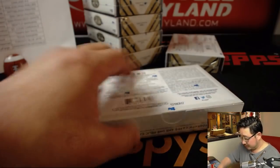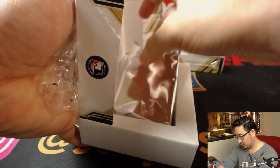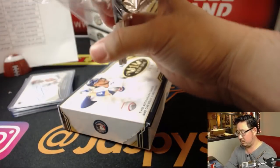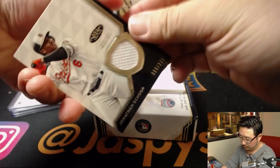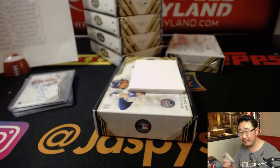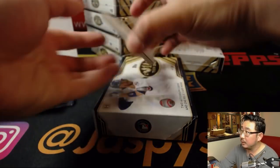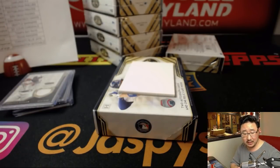Next box. Jonathan Schoop, out of 335, relic for EA. And the Angels. Tigers, Michael Fulmer, 207 out of 225. Who's got the Tigers? Marty with the Tigers.